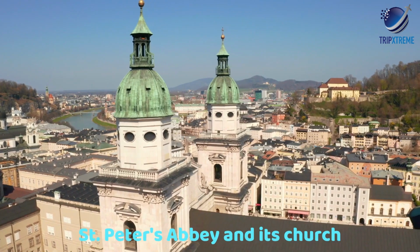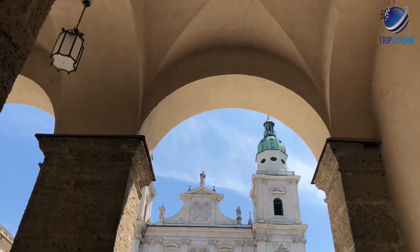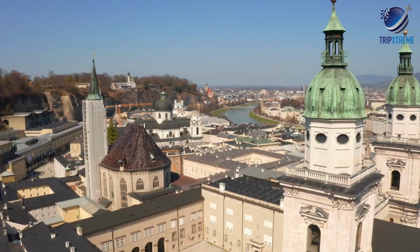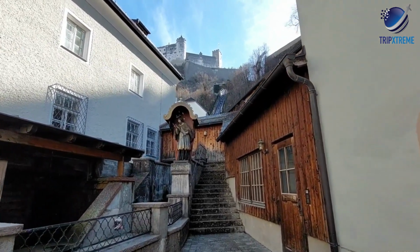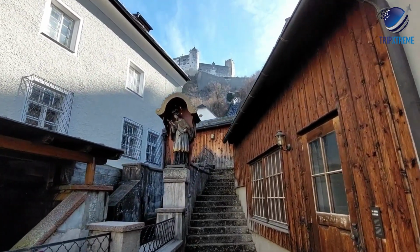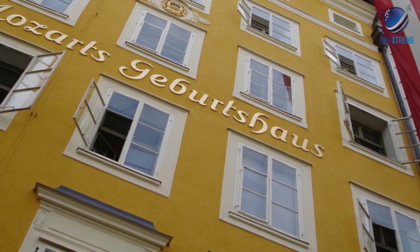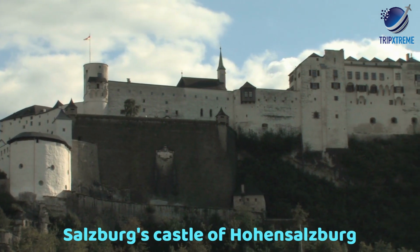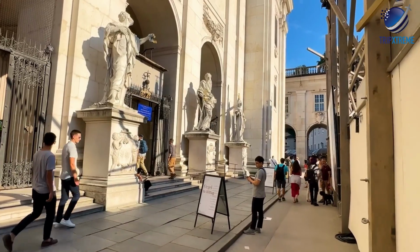Highlights are St. Peter's Abbey and its church, along with a beautiful cemetery and its catacombs, instantly recognizable as a filming site for The Sound of Music. Nearby is the cathedral, and wandering among its colourful Baroque burgher houses, you'll find charming squares and attractions that include the birthplace of Wolfgang Amadeus Mozart, now a museum. Above the beautiful spires and cupolas soars Salzburg's castle of Hochosterwitz, which you can reach by a funicular.